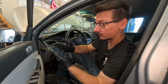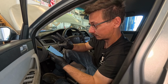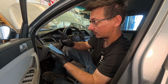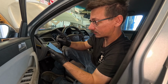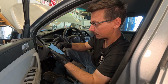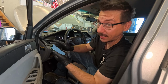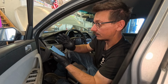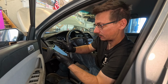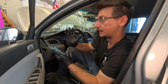Hyundai. Looking at the codes, there's 2, 3, because one is a double, but there's 2 different codes. One is exhaust camshaft position B, or bank 1, whatever, but timing over advanced, which could be the fact that there's no oil in this. The other one is P1326, which is knock sensor or knock signal range performance.